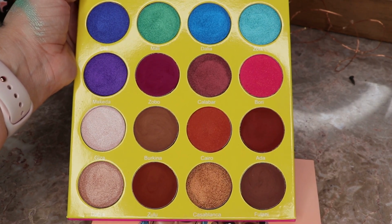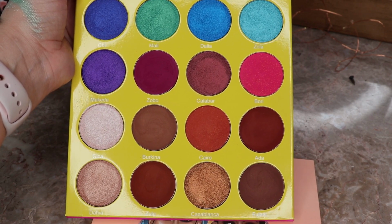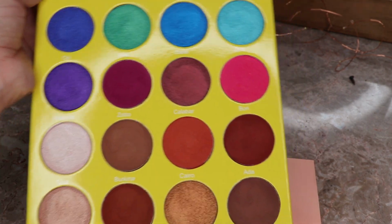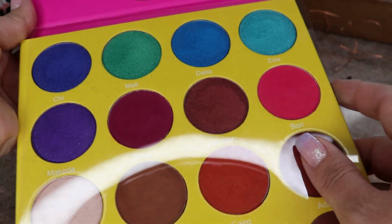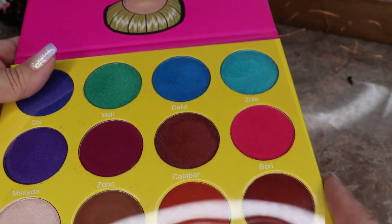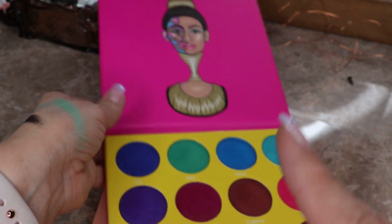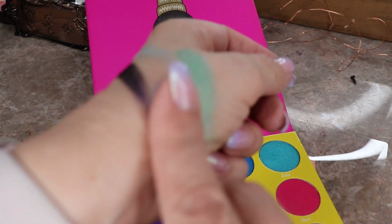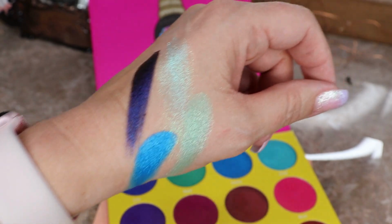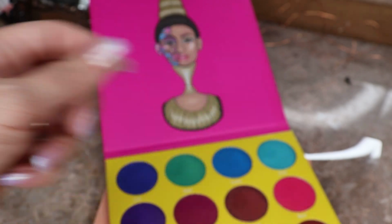And this is the Masquerade palette. I've got 2 rows of sort of neutral tones, and then 2 rows of bright, colorful eyeshadows, with blues that are very nice. Let me swatch one for you because I just think that they're amazing. Wow, that is so nice. Like I said, the metallics. Ooh la la.